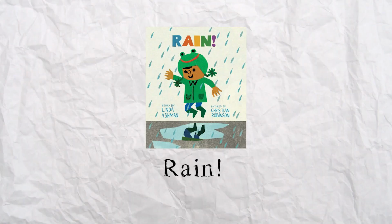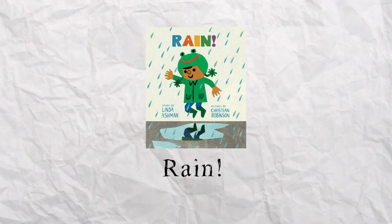The next book that I have talking about happiness and having a positive attitude is called Rain, and this one's by Linda Ashman. This one really contrasts the idea of a positive attitude with a really grumpy one. So in the story, it starts to rain, and an older gentleman complains that it's raining again and it's wet out, but then a young boy comes in and says, "Oh, it's raining, I get to go splash in the puddles, this is the best day ever." And these two meet, and in a fun exchange, the boy is able to turn the man's frown upside down.